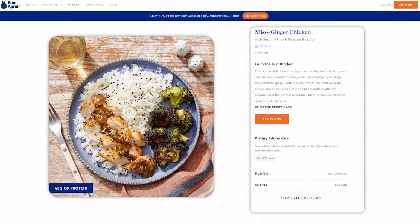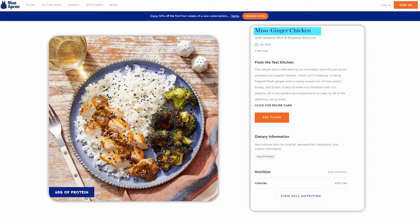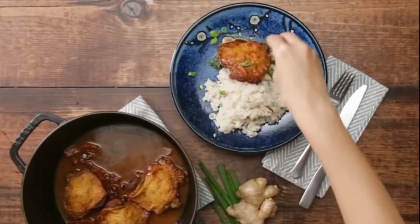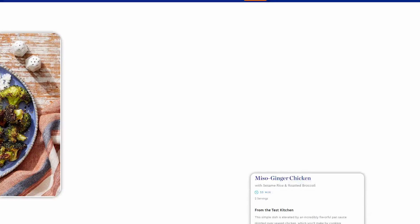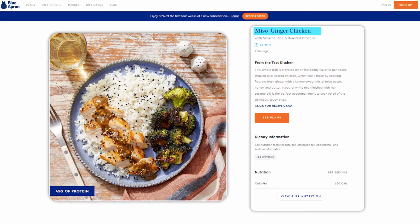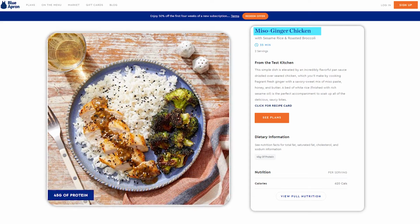And we also tried the Miso-Ginger Chicken with sesame rice and roasted broccoli. And it was a total win. The flavors were spot on, with the miso and ginger providing just the right kind of balance of flavor without being too strong. The balance of the ingredients was great, and each bite had a bit of everything, which made for a really satisfying meal.